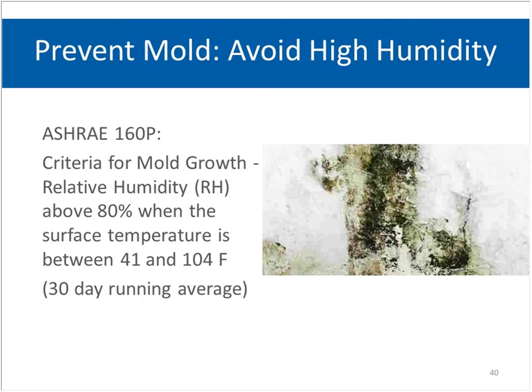So even if we don't have a saturation and freeze-thaw problem, we need to be careful that the mold threat is mitigated too. So to mitigate both threats of saturation and mold, we need to always be thinking about how we can increase the drying potential of the assembly.